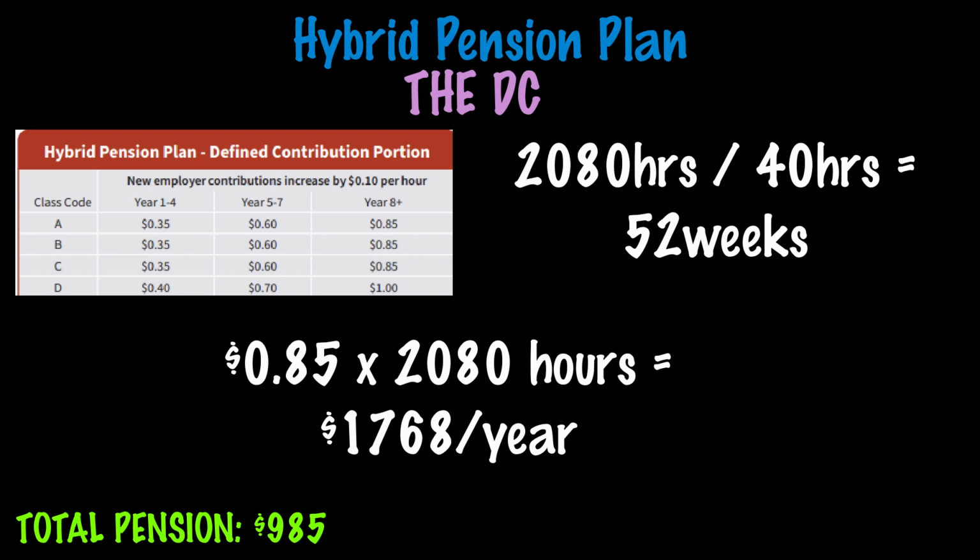That's going to vary from person to person because they calculate it in two parts. It's 85 cents for every hour that you work, but we are capped at 2080 hours. 2080 hours divided by 40 gives you 52 weeks. So if you work 52 weeks full, you get $1,768 per year. That's the company portion of the contribution, so that's how much money the company is going to contribute.